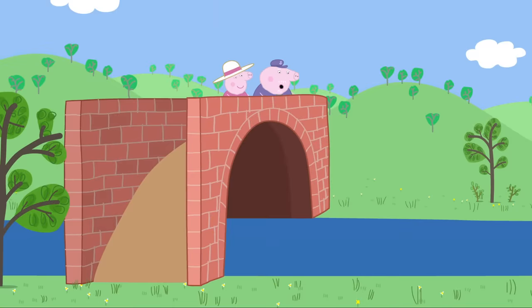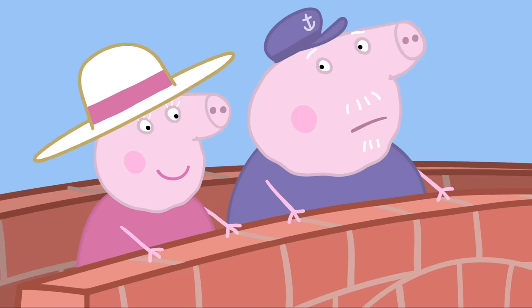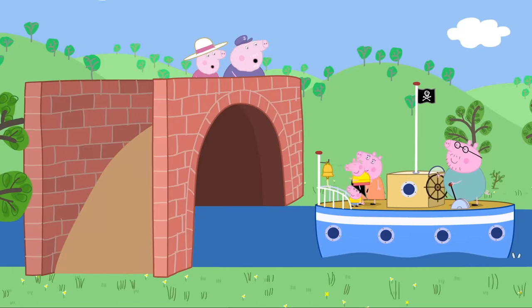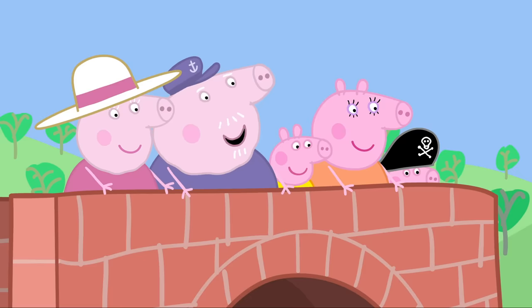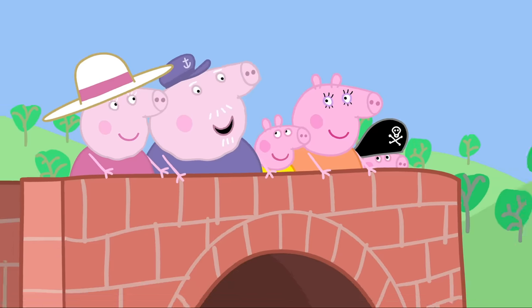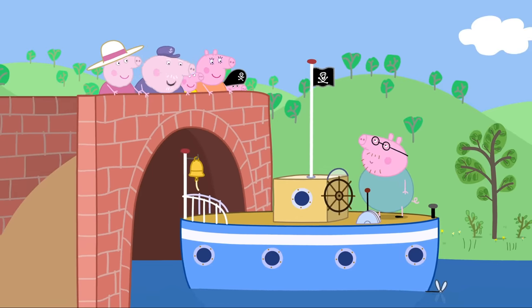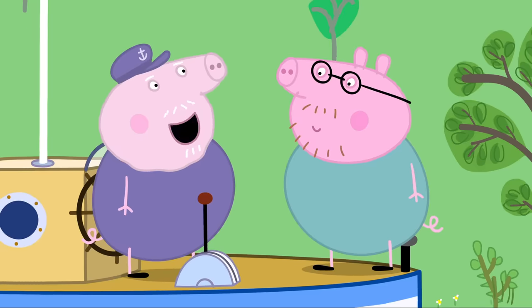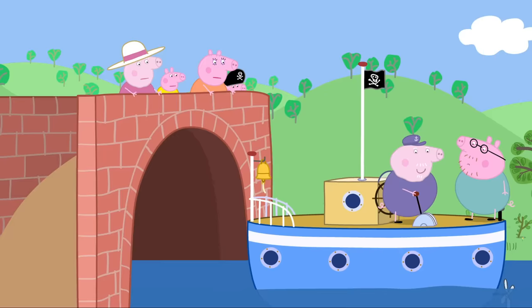They've been gone for ages. I hope my boat's all right. Look, there they are. Hello. Ahoy there. I'll just park the boat. You park a car, but you moor a boat. I'll show you. Grandpa Pig is going to moor the boat. The secret of mooring is to do it carefully.